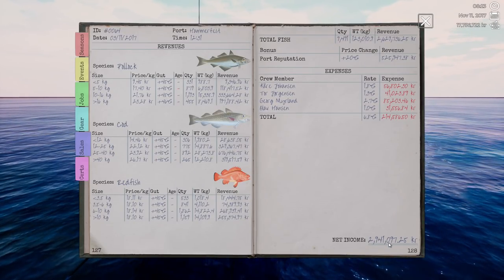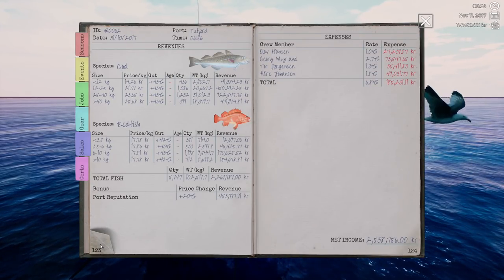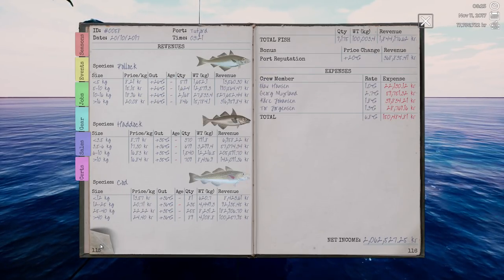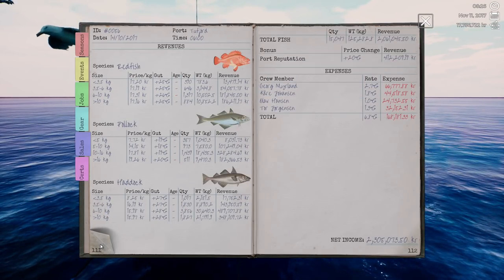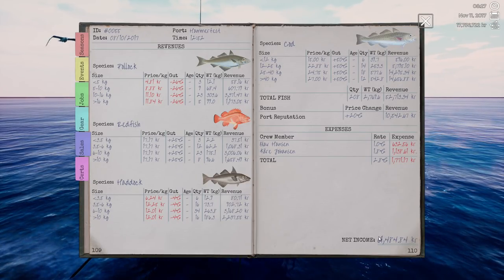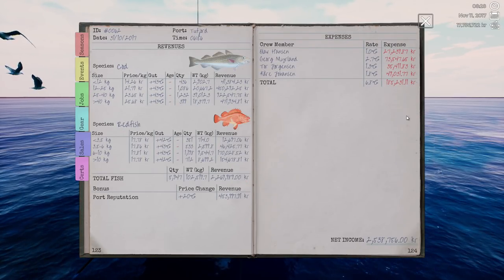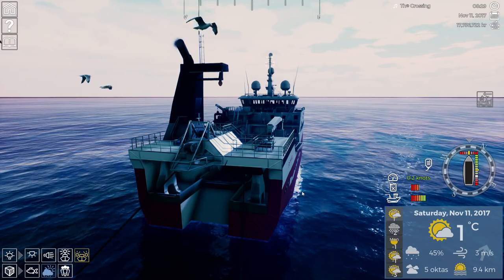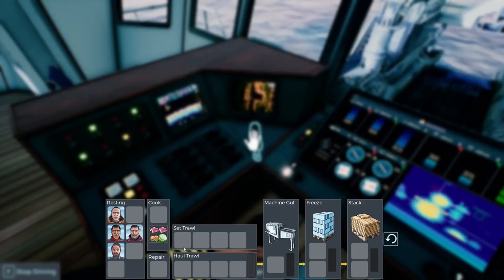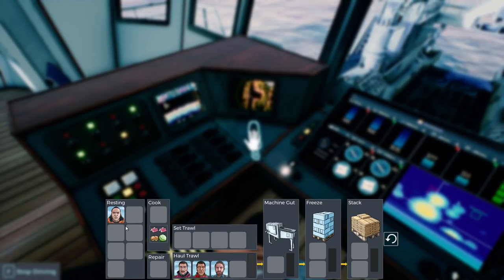So yeah, we got 2.9 million the time before, 3 million, 2.5, 4.2, 3.9, 3, 2 million, 1.1, 2.3, 61,000, that must have been with the other ship, was it? So yeah, we've been catching an average of about 2 million's worth of fish each time, so it's not too bad. Let's get these boys set to haul the trawl in.